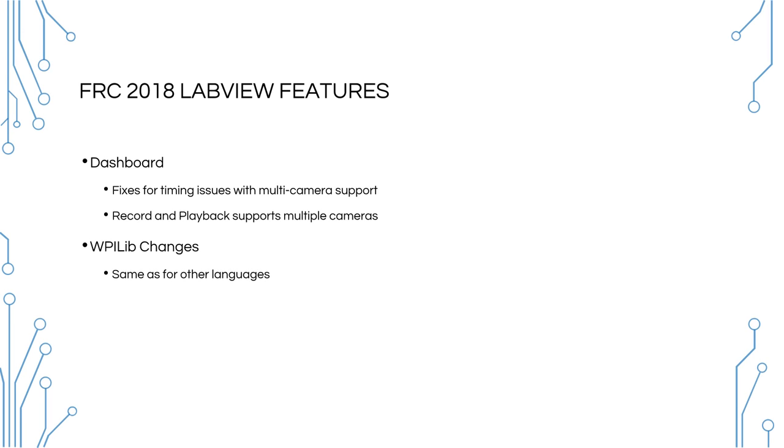And later in the season, we will also have some diagnostic utilities for pulling data back out and graphing and putting things in tables if you want to do analysis of what was going on with some sensors or some actuators during a match. And then we're going to get to the rest of the WPILib changes, so I won't take that away from them. But all of those, I believe that they're talking about, are also present in the LabVIEW libraries.